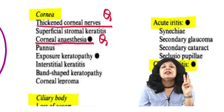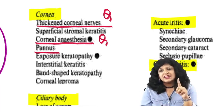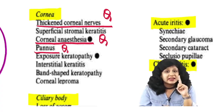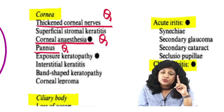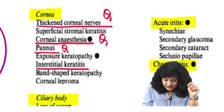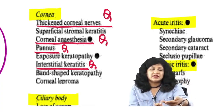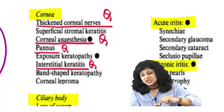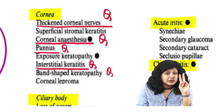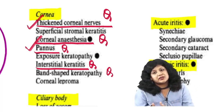Very, very important, right? Then the third important thing, we always remember that pannus occurs in trachoma. The lid abnormalities also occur in trachoma, and pannus occurs here also. So again I am saying keep in mind that you should not confuse it with trachoma. Another important thing, you always remember it as a cause of interstitial keratitis, and as a cause of band-shaped keratopathy. And two very, very important things here are your decreased corneal sensations as well as your thickened corneal nerves.